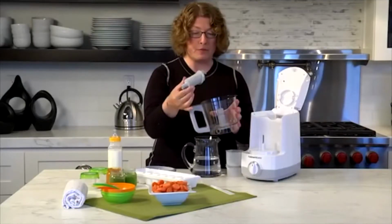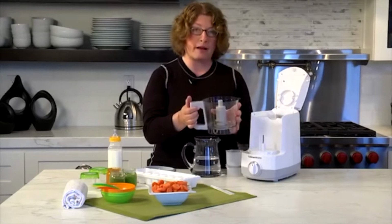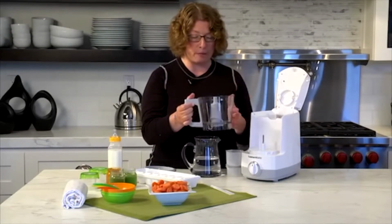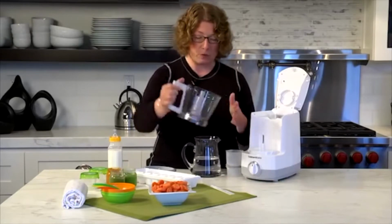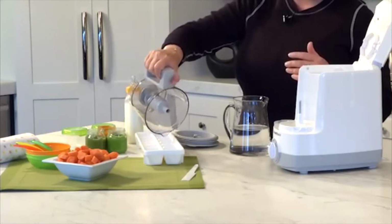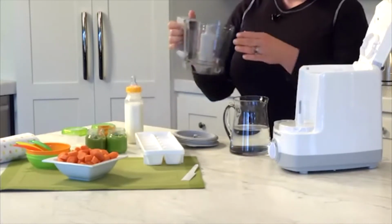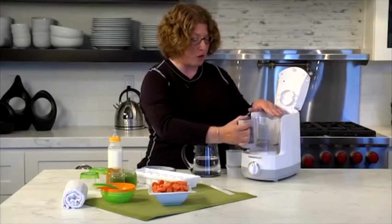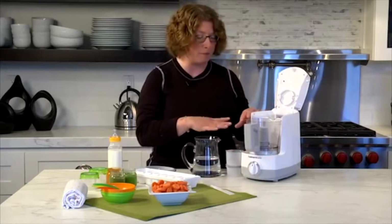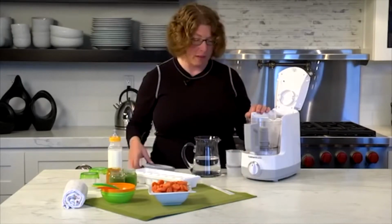And you just lift it up to remove it, and you push it down to engage it to lock it into place. When you're done cooking your baby food and pureeing it, it's nice because when you're pouring your food, say, into an ice cube tray to store the food for use later, the blade stays locked in place. The other important thing for moms to know is that all of the pieces and parts that come in contact with your baby food or your bottle warmer are all BPA free.